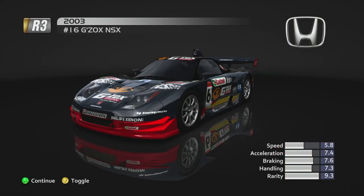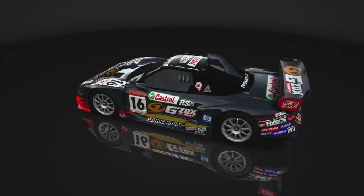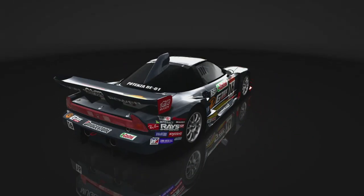That, though, beauty of a car. Look at that roof scoop. That is phenomenal on so many levels. I'm going to be driving that at some point.